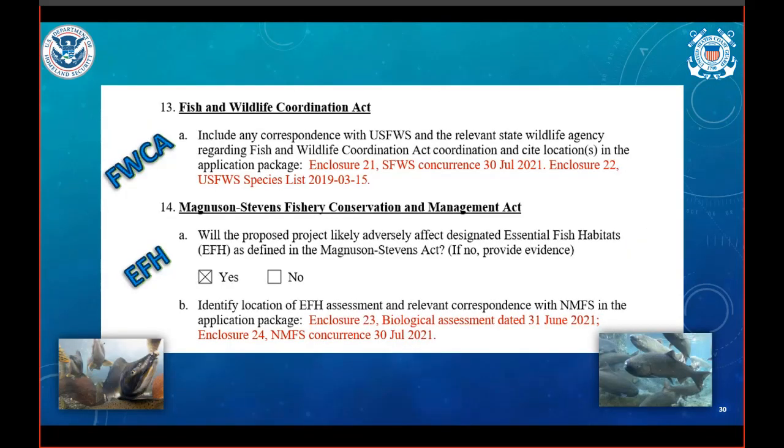Consultation with the Fish and Wildlife Service for compliance with the Fish and Wildlife Coordination Act is usually included as part of your Endangered Species Act coordination. This is a spot to note and reference any included enclosures as well as the dates of consultation as appropriate. For the Magnuson-Stevens Fisheries Conservation and Management Act, engage with the National Marine Fisheries Service for an essential fish habitat list.